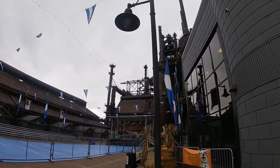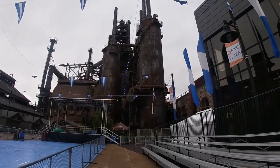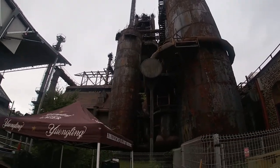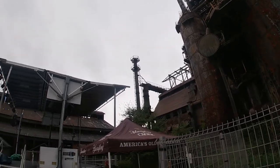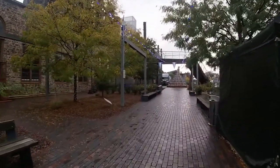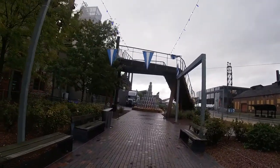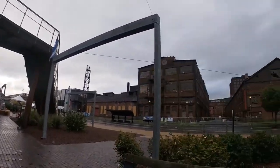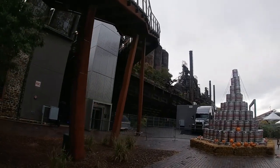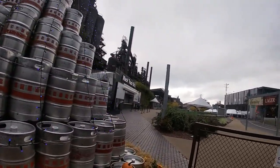Check out the stacks in the background. Up close. That could be an entrance, I'm not sure. We'll go up the stairs. The keg Christmas tree right here. All these buildings. This looks like a giant cruise ship of steel mills combined.